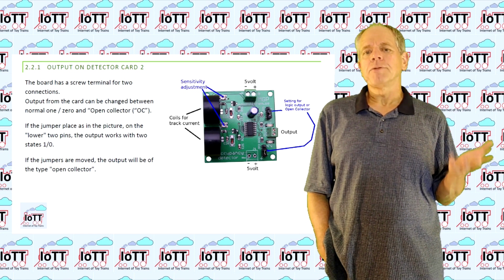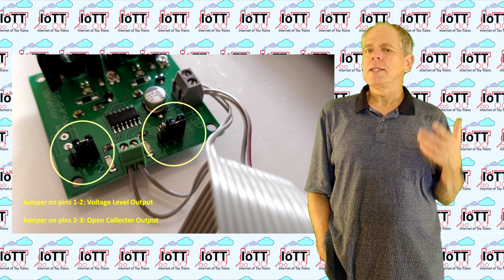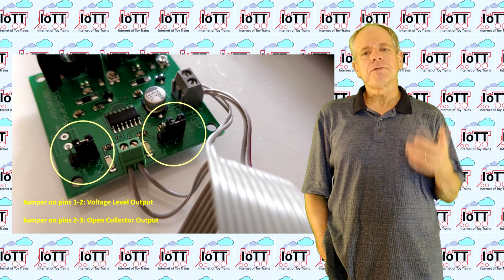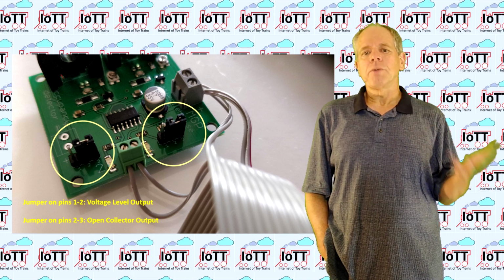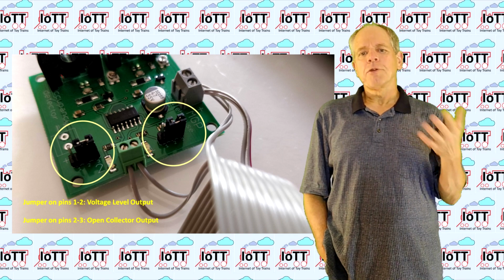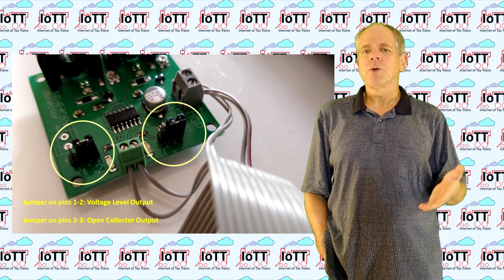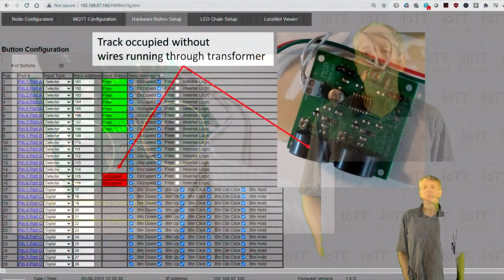Next, there is a jumper for each output that is used to select the output style. If the jumper is on pins 1 and 2, the board outputs a defined voltage level, 5 volts when a locomotive is detected on the track, and 0 volts if the track is empty. If the jumper is set on pins 2 and 3, the output is switched to open collector. According to the manual, it is pulled to ground if a locomotive is on track, and open if the track is empty. For using it with the yellow hat, I set both jumpers for open collector mode and then connected the board to the yellow hat port connector.